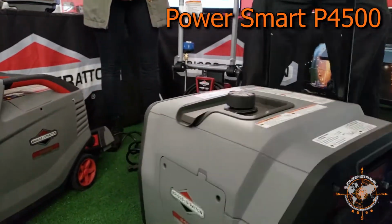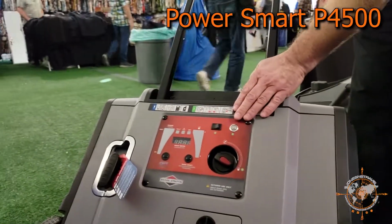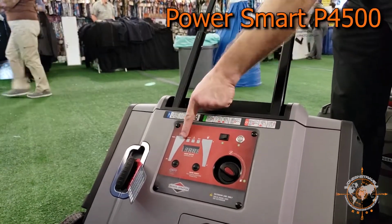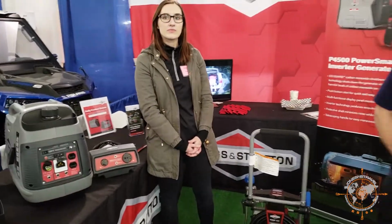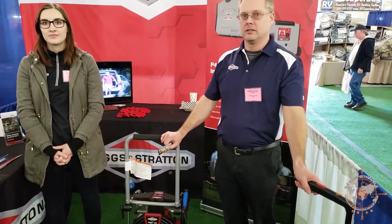And this is also electric start. It's got gauges on the back here too. It's push button electric start. It can show you how much power you're using, how much fuel you got left, and then hours as well. Okay, cool. So what's our average price range, let's say, from the beginning to the ultimate machine?